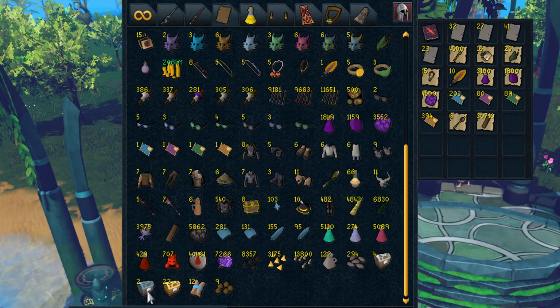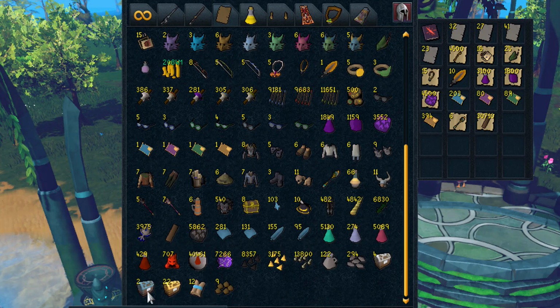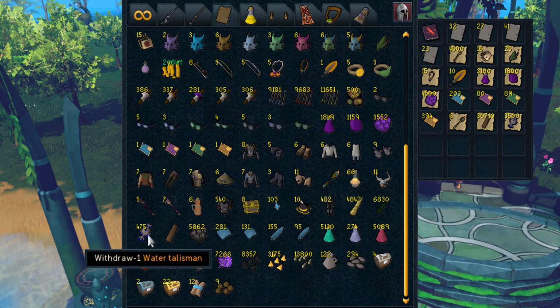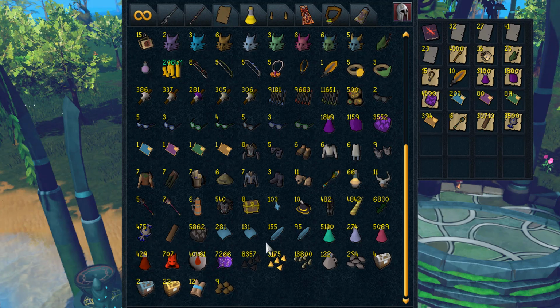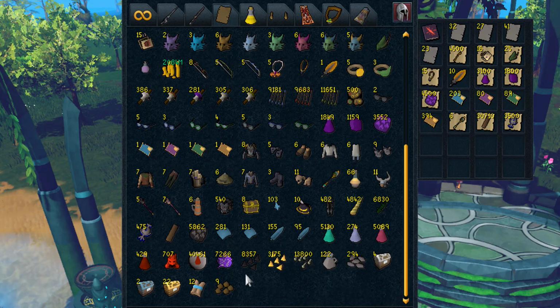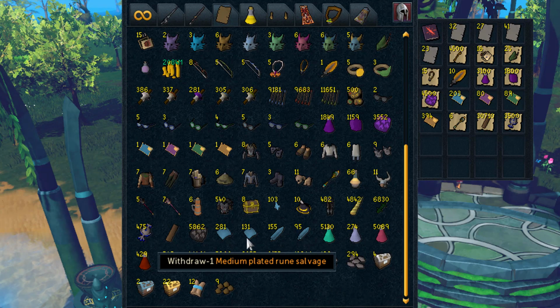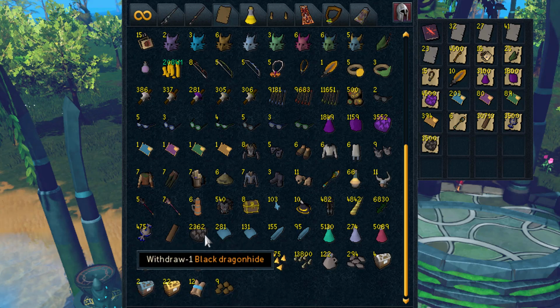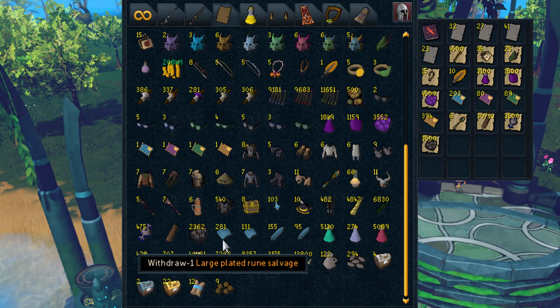Water Talismans, I think around 3500 is from Clue Scrolls, because the majority I used for summoning, and according to my calculation that's about the number we did get. Could be a little bit more, could be a little bit less, but something around that. And we have some Black Dragon Hides. Let's take 3500 as well, because we get a lot of them from Slayer.